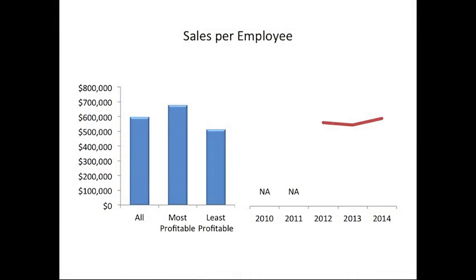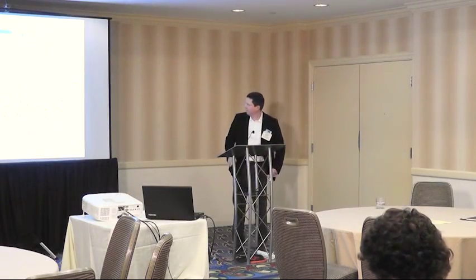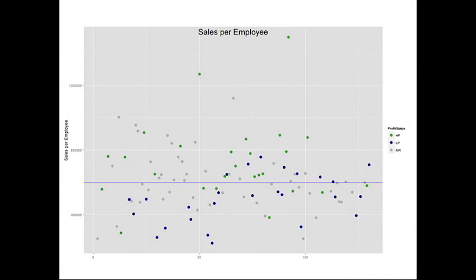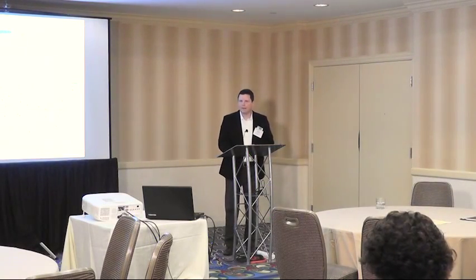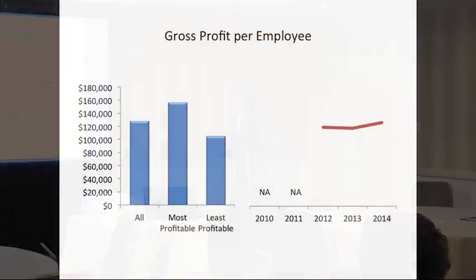Sales per employee, we can see that there is some variance. And we can see again, those up here, down here, there's definitely some segmentation, right? So employee productivity, that's a key driver. Expense management, gross profit per employee.